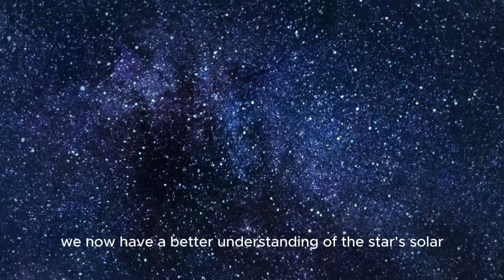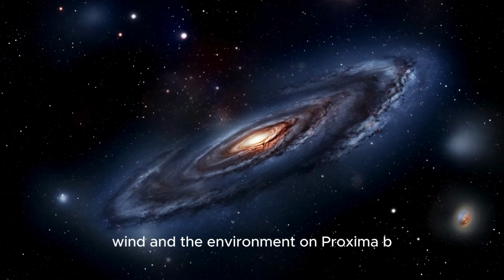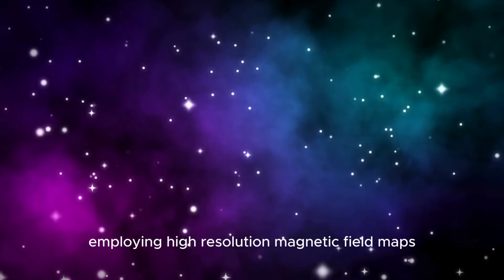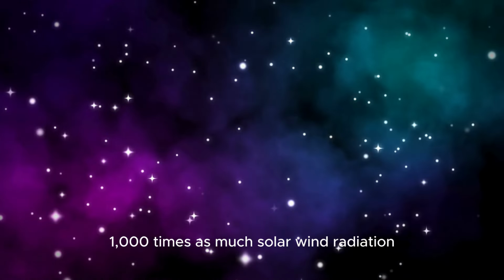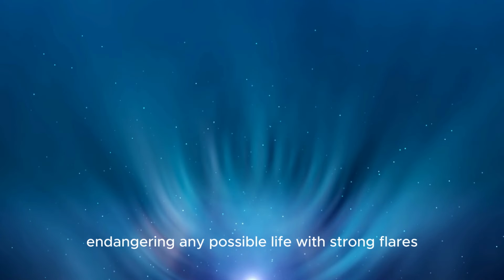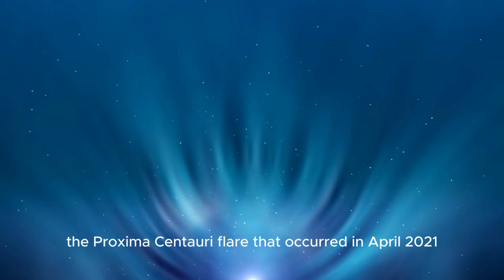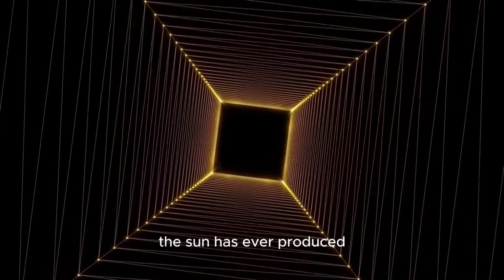We now have a better understanding of the star's solar wind and the environment on Proxima b, thanks to a recent study employing high-resolution magnetic field maps. According to the findings, the planet receives nearly 1,000 times as much solar wind radiation as Earth, endangering any possible life with strong flares. In fact, the Proxima Centauri flare that occurred in April 2021 was 100 times more powerful than any flare that the Sun has ever produced.